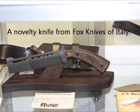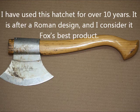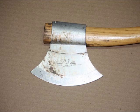Now, this is a novelty knife from Fox Knives of Italy. The blade is thin. It is after an ancient roll, and I've been giving it some hard use cutting up my pecan trees when they fall. I can certainly recommend that.